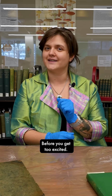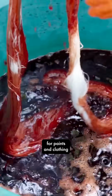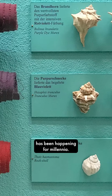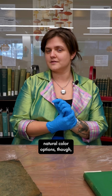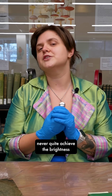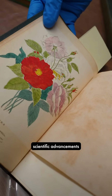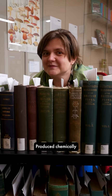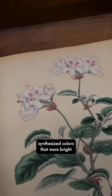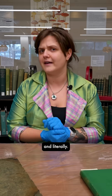Before you get too excited, let's talk about color. Creating dyes and pigments for paints and clothing to brighten up our world has been happening for millennia. The problem with many of these natural color options, though, is that you can never quite achieve the brightness and color that really pops. So when scientific advancements in the 18th century, stay with me here, produced chemically synthesized colors that were bright and had a high fastness, people lost their tiny little minds, figuratively and literally.